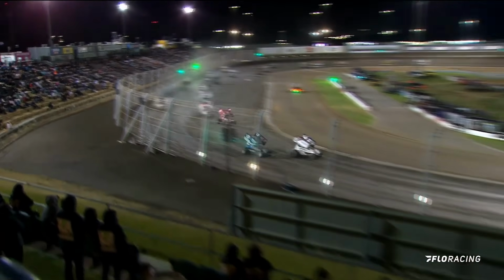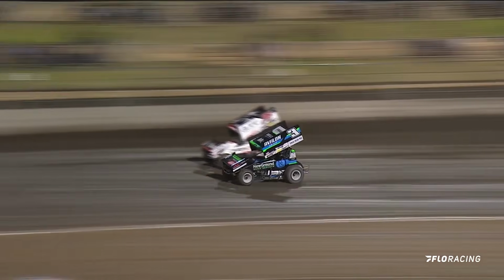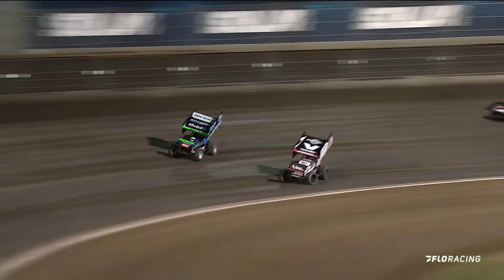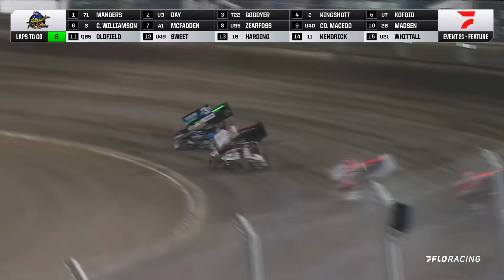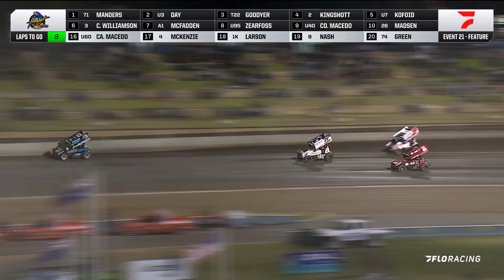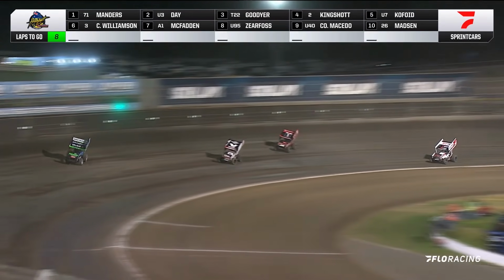Great restart from Manders into turn 1. He's going to take the lead in turn number 1. Kaiden Manders, a great restart. Corey Day back to the inside down the backstretch. Corey Day says no. That was opportunistic from Manders. Pounced on the number 3 and he goes back for more on the main straight. Challenge for lead again into turn number 1. Corey Day says no. And look at the 2 behind. Goodyer and Dayne Kingshott. Kingshott ahead of Goodyer and goes after Kaiden Manders here.